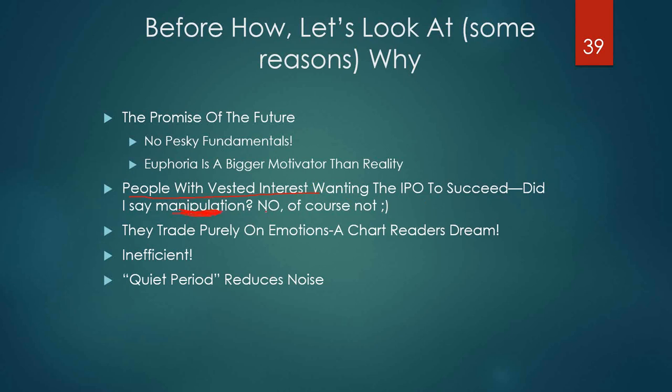I guess I shouldn't say that, but I don't guess anybody will come after me for saying that. But the bottom line is they are, because there's a lot of people wanting the stock to go higher, okay? They trade purely on emotions. Again, there's not a whole lot of fundamentals to get in your way. There's that euphoria. There's some excitement. So they could be a chart reader's dream. They either go up or they go down. At least most of the time. And you could avoid a lot of losing trades by just not trading the ones that go down. And again, sit on your hands for a week.